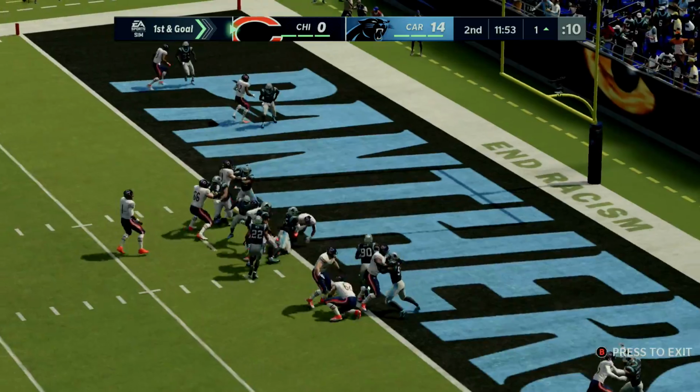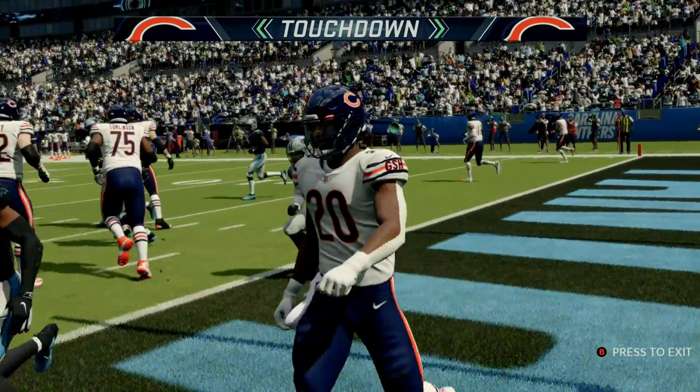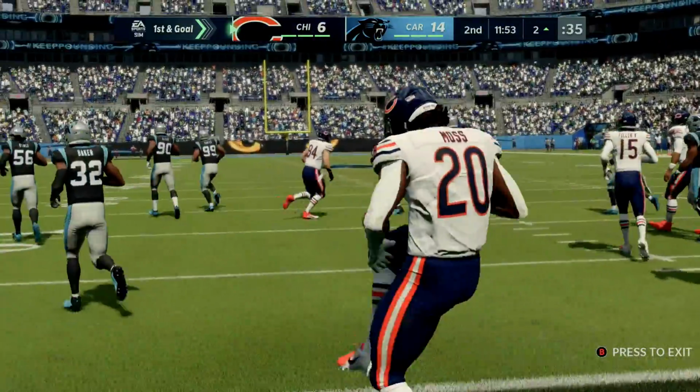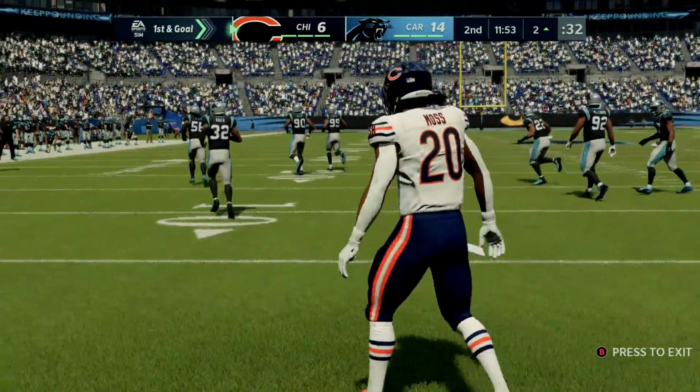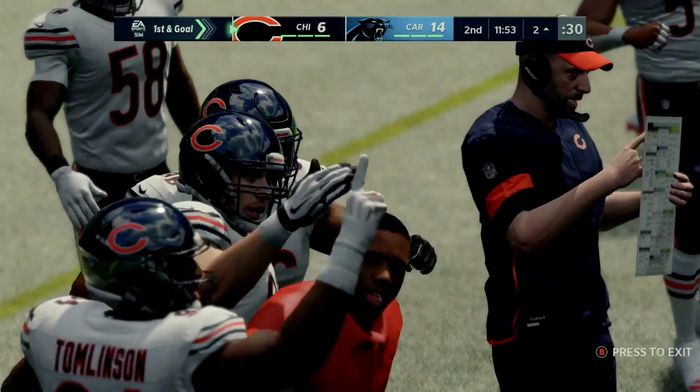They'll look to run with Moss. And he'll get into the end zone. Touchdown, Chicago. Zach Moss, his third touchdown now on the year. And the Bears draw a bit closer.